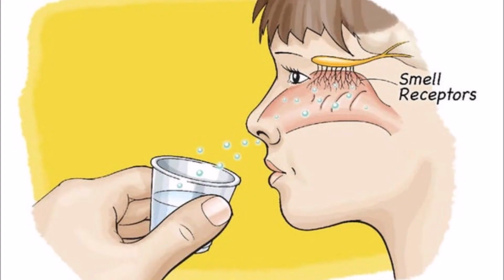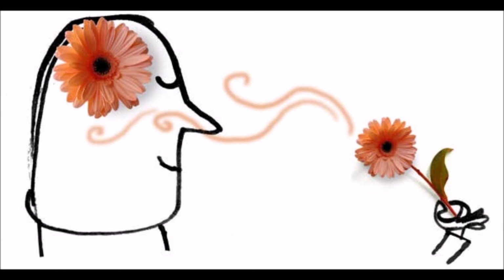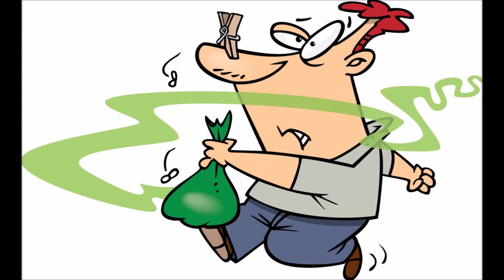Then we have the nose. The nose helps us in smelling different smells given off by the things around us. The nerves in the nose receive these smells. The brain tells us if the smell is pleasant or not.